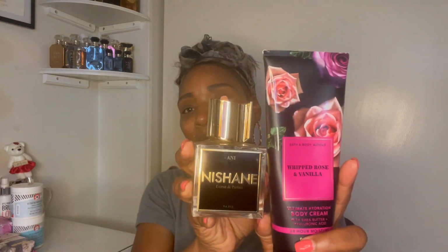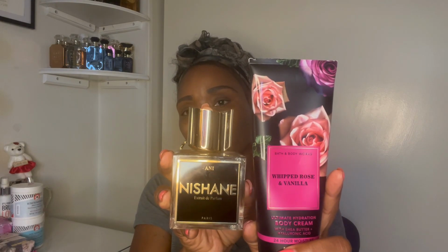And then last but not least, the Ani Nashani. We know this doesn't need any help at all. But the fruity rose and the brightness and the fresh and the green. It has some ginger in here, Turkish rose, vanilla, and then mixed with the Whipped Rose and Vanilla, this was like a match made in heaven. It was super, super beautiful.